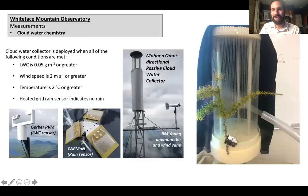Okay, now here's the cloud collector that I was referring to. This is used to measure the actual little liquid droplets that make up clouds on the summit of Whiteface Mountain through most of the year. The idea is to kind of mimic the needles on a tree branch, like you would see here. When they're in cloud, those little droplets that make up the cloud can impact on the vegetation and then get collected and kind of drip down and make their way into the soils and into the plants themselves.